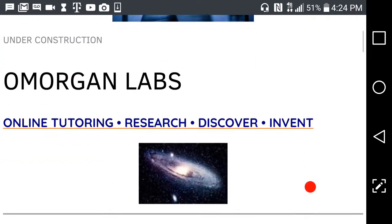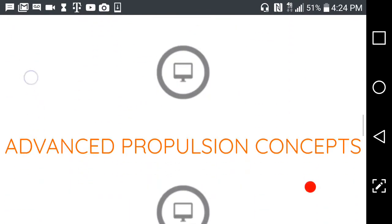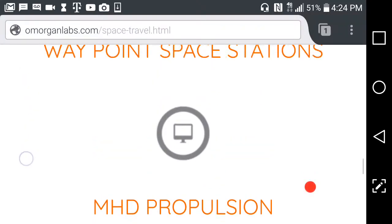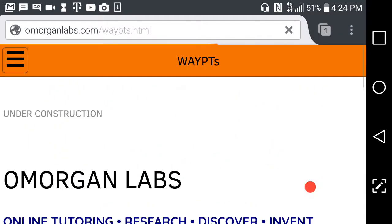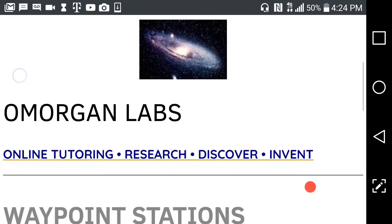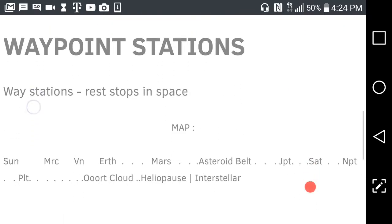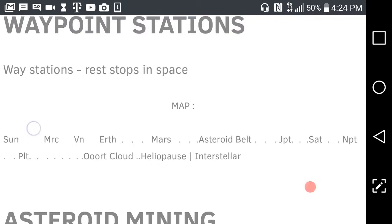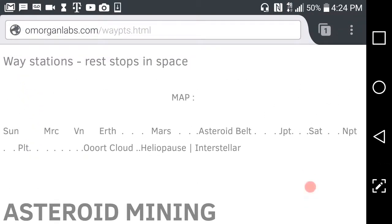Okay, anything else in space travel? Okay, I'm trying to wrap this up. Okay, waypoint space stations. So this is the one that I really want to get into. Basically, having space stations between here and Pluto. Or just keep going, just keep making space stations and kind of stutter step your way into deep space.